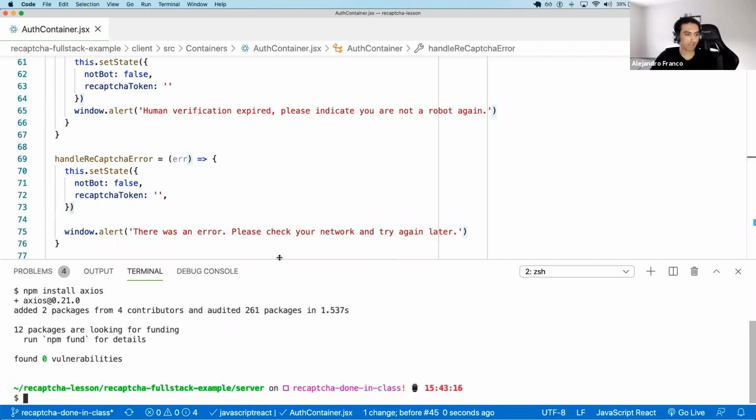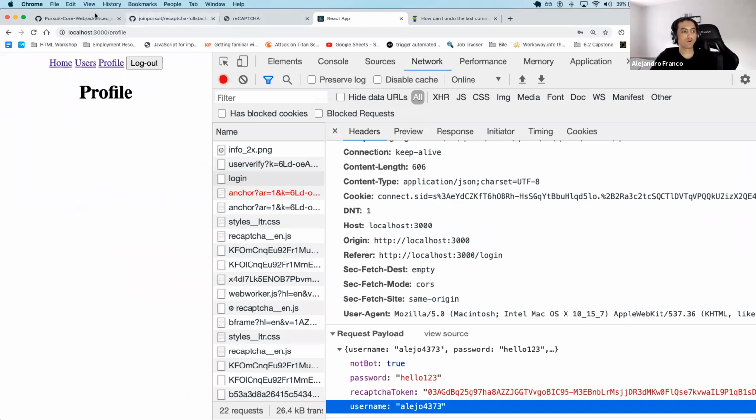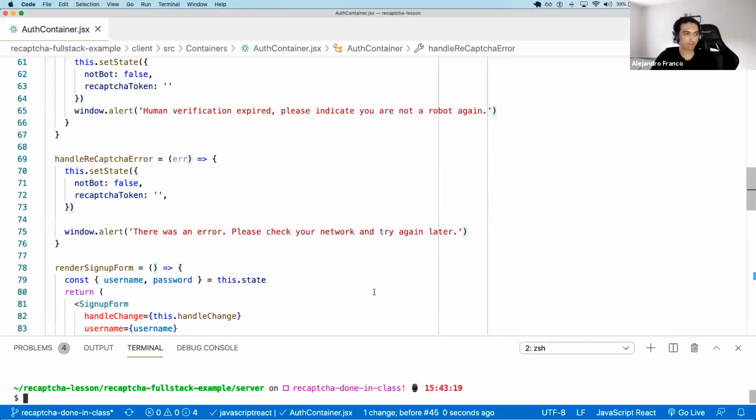So we're going to use Axios to make that network request. But the next step is also going quickly here to the flow. We have this flow already done. So now the next flow is this 7, this 4, 5, and 6, and eventually 7. That's the flow that we're going to implement right now. This one, 2 and 3, we have already with the checkbox in place.